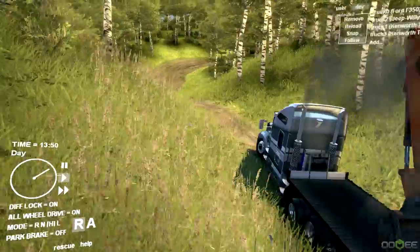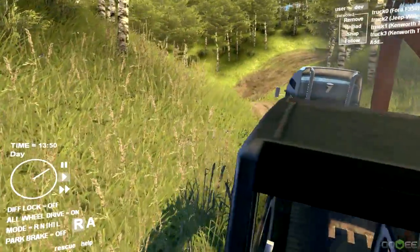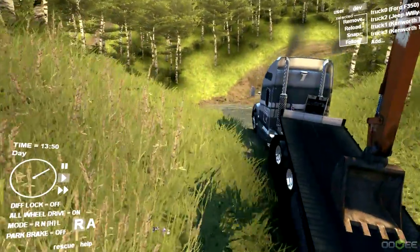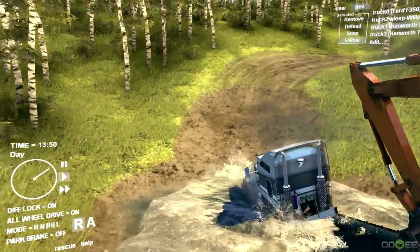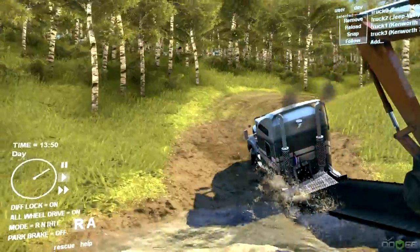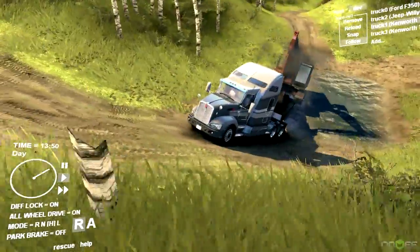Kick it back into high so we can get a little bit more power out of it. Taking the diff lock off because we don't really need it for right here. We will need it for this hill, though. Base of the hill, kick it on. Don't really need low range, though.